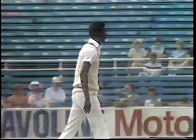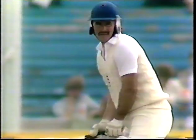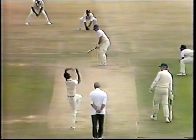We pick up play now in the very first over. Winston Davis is coming in, Alan Lamb is taking strike, and there are no runs on the board. It's in the air but safe, high volley, and that's racing away for 4. It's a fine start then for Alan Lamb. Just about to sneak over the ropes before Larry Gomes can move across there.